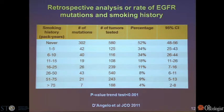Now, I think one of the questions in the United States is that the prevalence of this mutation is very closely associated with tobacco use. This is from Memorial Sloan Kettering, where they prospectively collected tobacco history on patients and asked what the rate of the mutations is depending on your smoking history. Up here is the number of pack years. Here are the number of mutations that were detected compared to the number of tumors. That's the prevalence, and then there are the confidence intervals.